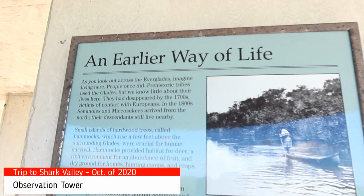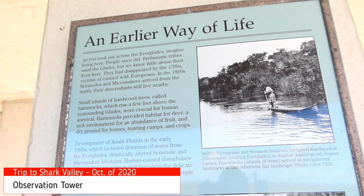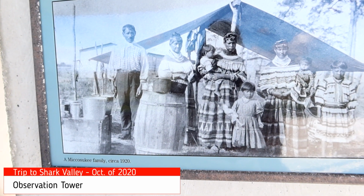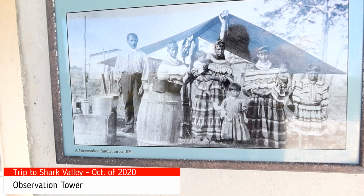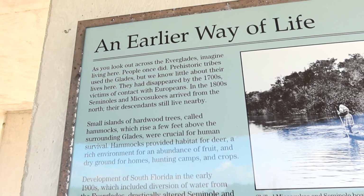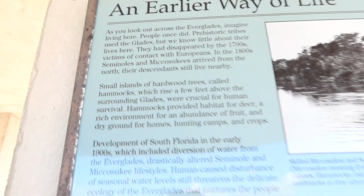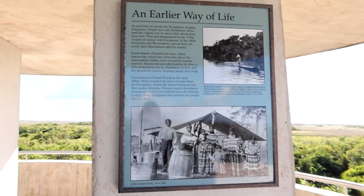This photo here outlines the early way of life here. Before, I would assume, the conquistadores. It says down below, a Miccosukee family. Miccosukee is the native tribe in this area. There's also a Seminole, and Seminole and Miccosukees share this area, and we're talking about the 1700s, 1800s, and you can get an idea of what the history, how it dates back.